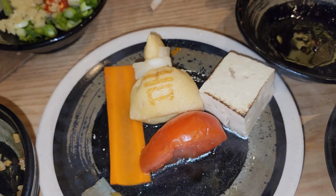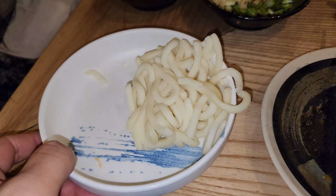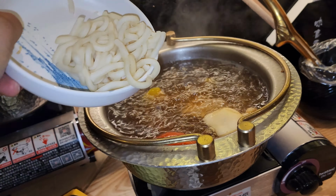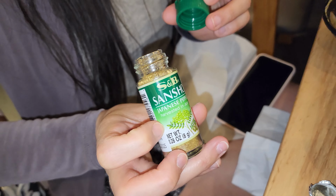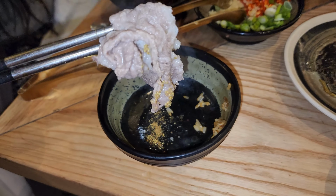So here's the money bags, and we've got some carrots, tomatoes, we got the tofu, udon. I love udon, man. That's one of my favorite noodles, dude. So optional, next door there's a Japanese market. You can buy this stuff called the sansho leaf pepper, and basically this is like a Japanese pepper, but it tastes kind of citrusy with peppery notes to it, and it kind of has a numbing flavor to it, so it's really good with the meat.